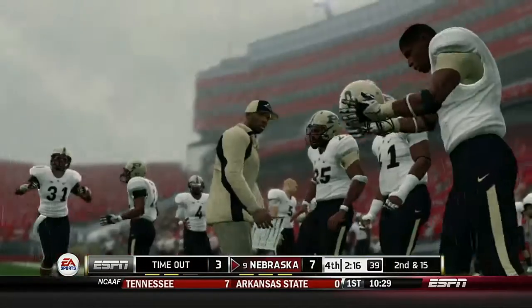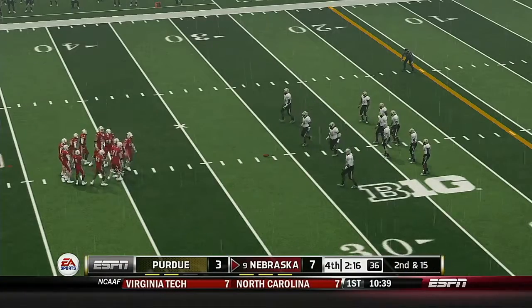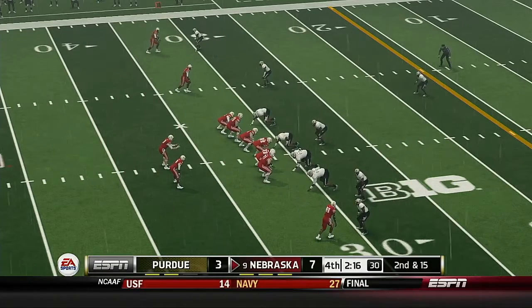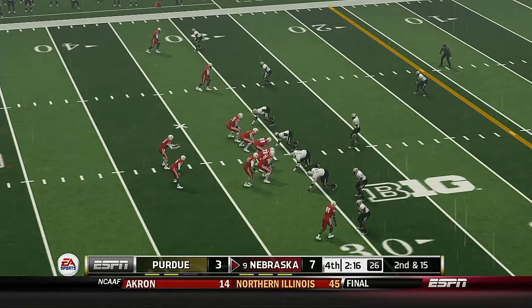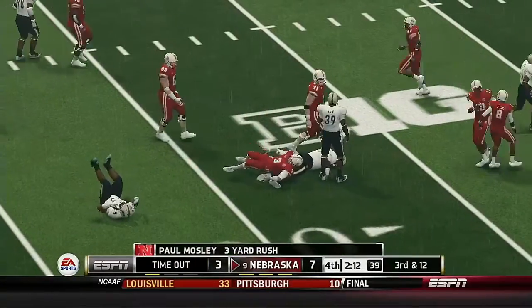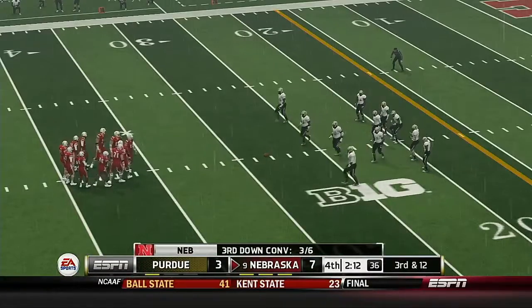Purdue will take a timeout. That's their first of the half. It's second down, 15 to go. Ball on the 31. Just over 2 minutes in the game. Scrambling around. He's taken down at the 28-yard line. 3 yards there on the quarterback keeper. Purdue's going to have to use their second timeout of the half.